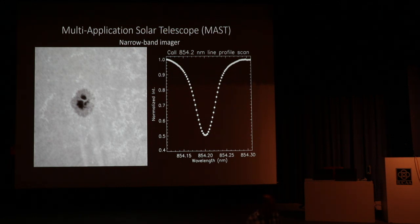Actually, even in the case of 6173, when you go to high resolution, if you don't have an image stabilization system, that can produce a lot of spurious signals, because you are switching the LCVRs and taking images at two different instants. So the seeing will play a role, and the granules and intergranular lanes can produce a lot of spurious signals.